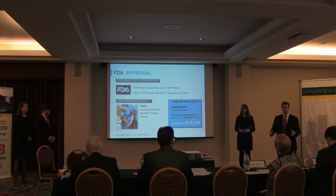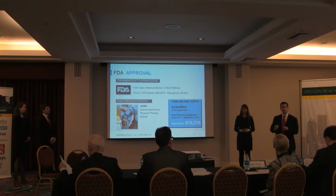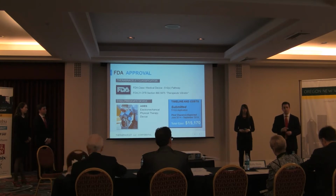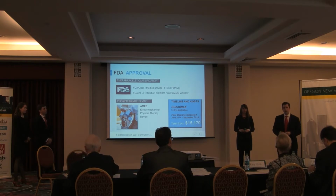This is not a cancer drug. This is not an invasive therapeutic. We expect to hear back within 3 to 6 months. This is the average for a 510(k) application. Our chief engineer, who we mentioned before, Alex Curry, has already pushed a medical device through the FDA. He and I spent the last several months writing up this documentation. And because we did it in-house, we were able to bootstrap it for only $15,000.